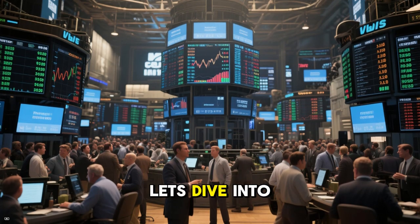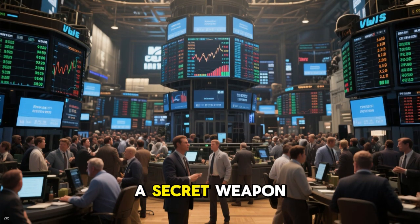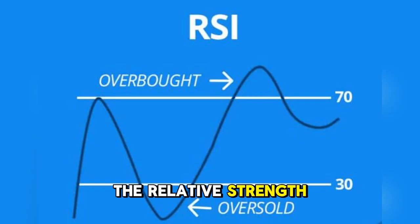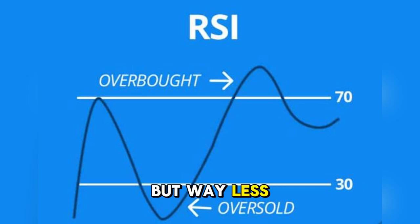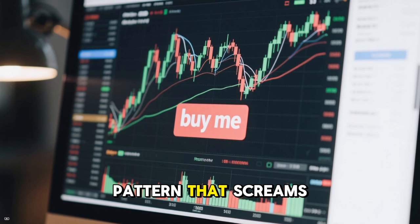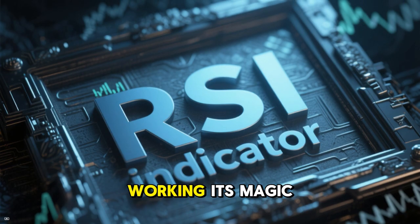Alright folks, let's dive into the world of stock picking with a secret weapon that will make you feel like a Wall Street wizard. Ever heard of the relative strength index? It's like having a magician managing your portfolio, but way less mystical and way more practical. Picture this, you're scrolling through stock charts, and suddenly, you spot a pattern that screams "buy me." That's the RSI working its magic.